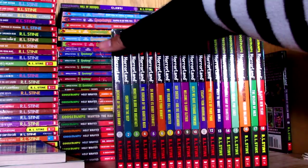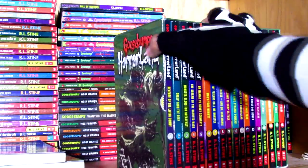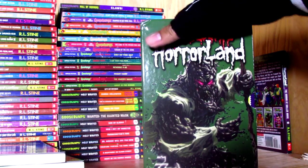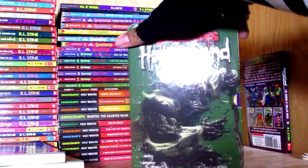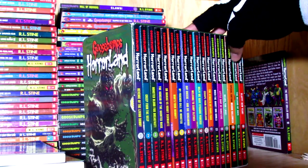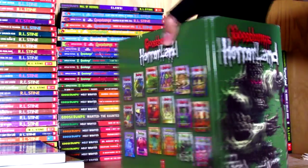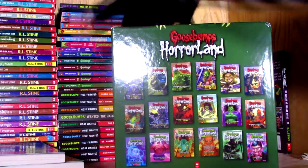Okay, so this is the Goosebumps Horrorland box set that I got. And this comes in this nice little box here, so you can just put it on your shelf, and it's got, I think that is The Wizard of Ooze, maybe. I don't know. But it's the back. It shows all the books in the series.